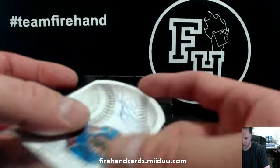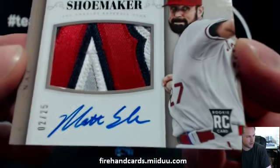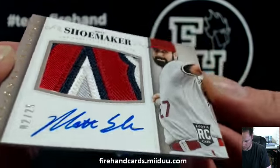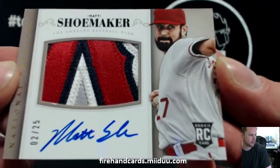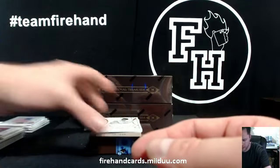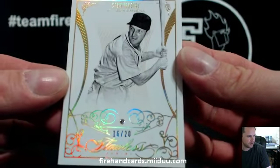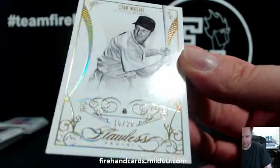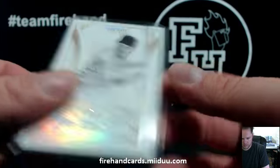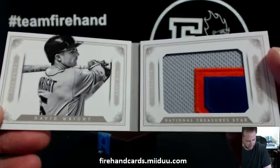Nice looking patch on the next card. Gold parallel for the Angels. Matt Shoemaker, 2 of 25. Hockey on call. And for Carb 88 and the Cardinals, Stan Musial, flawless diamond, 16 out of 20. Congrats, Paul. Here's a Met right here. 9 out of 25, David Wright, jumbo patch. Boston's dead, tricolor.